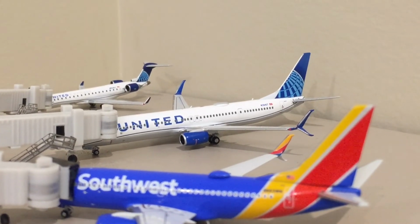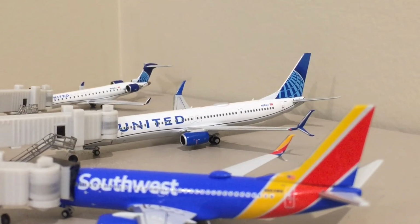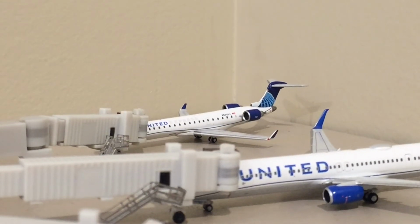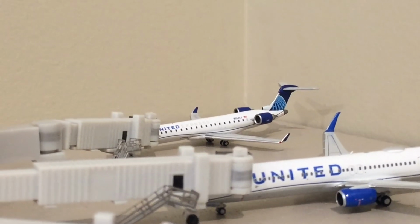So once again, we have a United 737-900 in the Evo Blue colors on the 2nd out of 3 daily flights to Chicago O'Hare. In the last aircraft at the terminal down here at the end of the concourse, we have a United CRJ700.